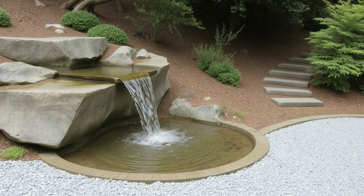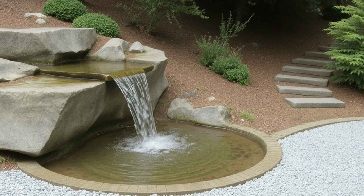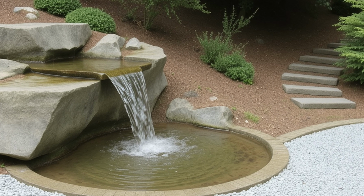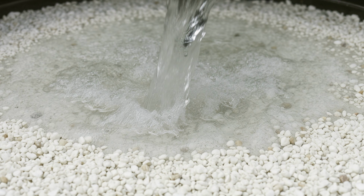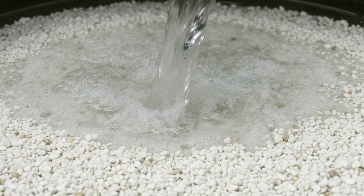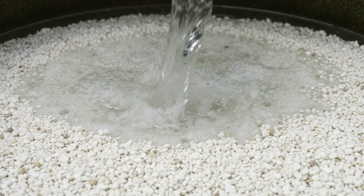For a more natural effect, let some water spill from the tsukubai into a gravel bed below. This adds another layer to your garden water sound. Japanese garden design thrives on multi-sensory experiences. A splash, a trickle, a ripple, each adds to the soothing symphony.